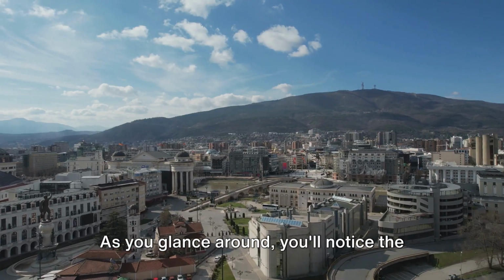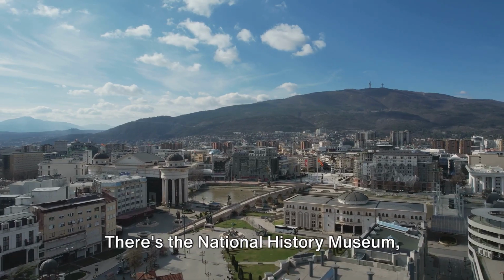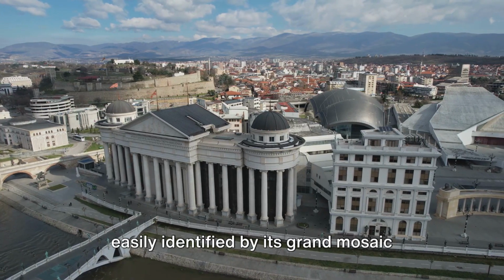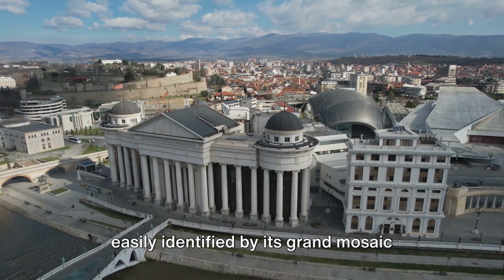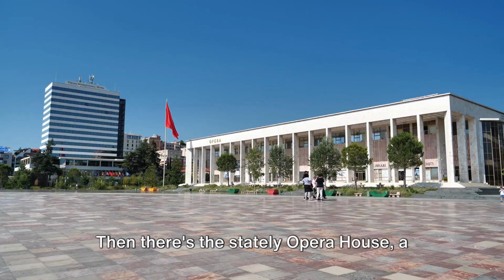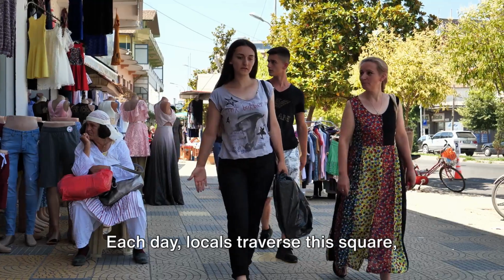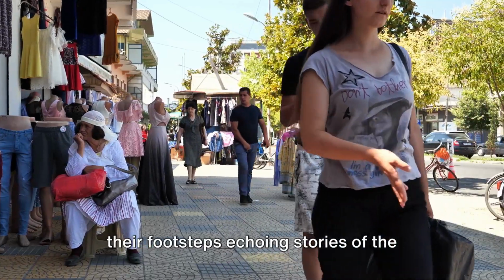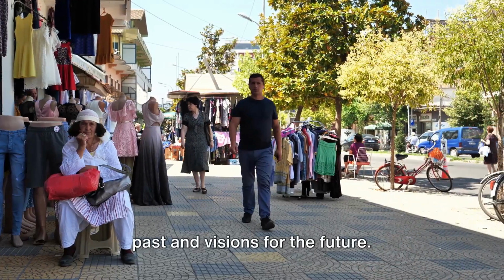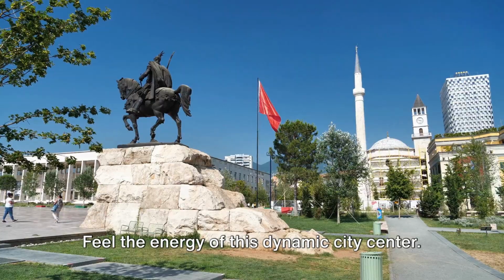As you glance around, you'll notice the square is encircled by a host of significant buildings. There's the National History Museum, easily identified by its grand mosaic facade, a visual chronicle of Albania's past. Then there's the stately Opera House, a hub of art and culture. Each day, locals traverse this square, their footsteps echoing stories of the past and visions for the future. Feel the energy of this dynamic city center.